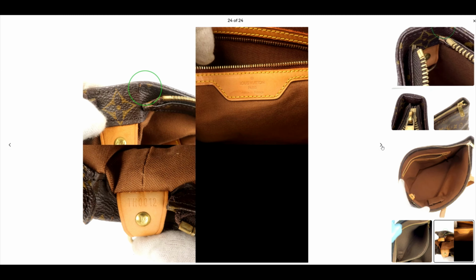So this one we're looking at here does have a crack, so you have to understand what you want from the bag, because if it has a crack in the canvas, Louis Vuitton won't accept it for a spa. When I say spa, I mean repair. If you don't want your bag repaired directly at Louis Vuitton, then you don't have to worry too much about the crack in the canvas thing. But if you do, you have to worry about that.